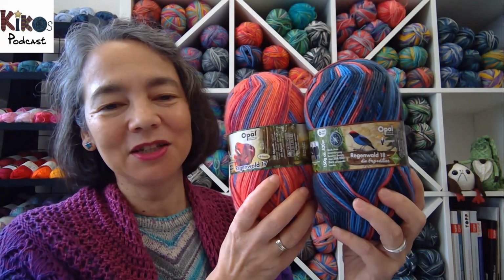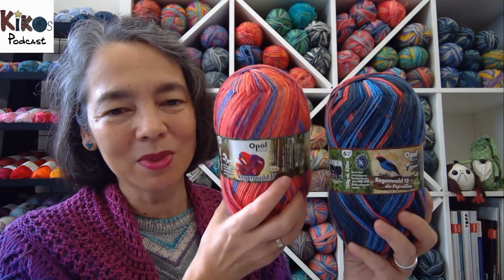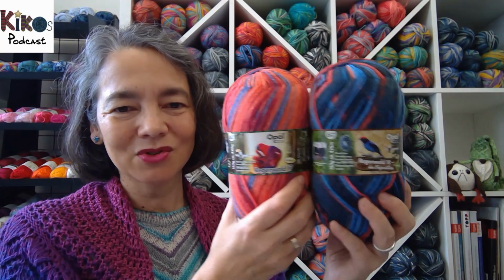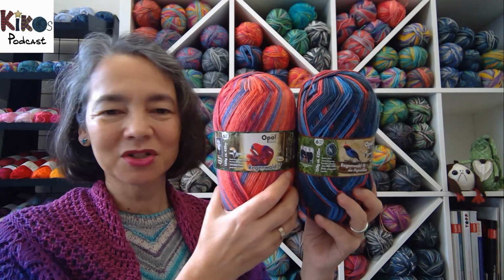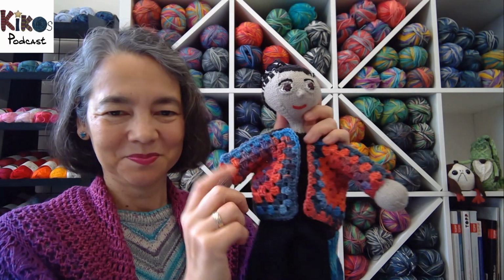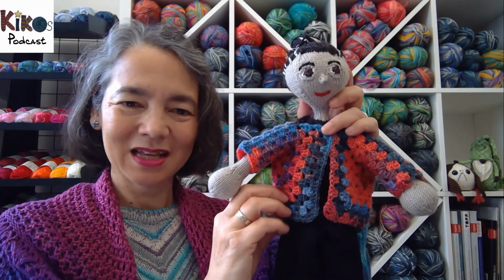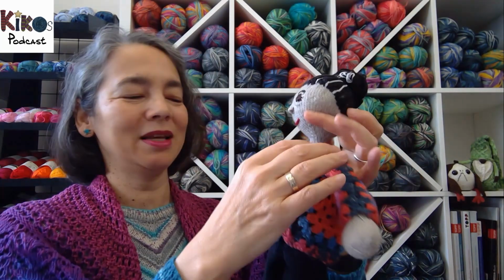Ever since I got this series, I just loved the combination of those 2 colors. To have the red with the little blue and the blue with the little red, I think they look so nice together, and I've always wanted to do something with them. So I'm really happy that I'm going to crochet this cardigan out of those 2 colorways.